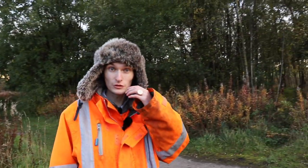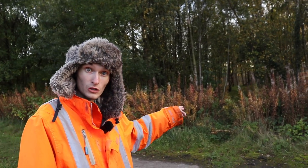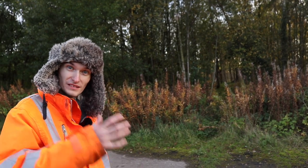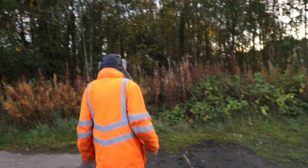But I think we'll have to do a classic Thomas Edwards and delve into the deep bush and see what we can find lurking underneath all that undergrowth, and see how much of the remains of this shed we can find.